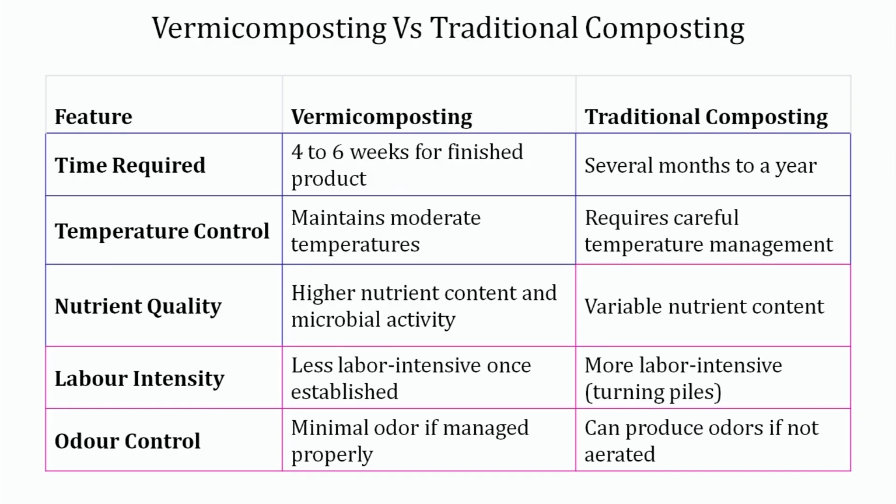And if we talk about the nutrient quality, we can see that in the case of vermicomposting higher nutrient content and microbial activity is there, because we are using the castings as our end product. In the case of traditional composting, variable nutrient content is seen. Less labor intensity is seen in the case of vermicomposting, while traditional composting is more labor intensive, because we require labor for continuous turning for better aeration. But in vermicomposting, the aeration is automatically done by the earthworm itself. Thereafter, odor control: in vermicomposting there is minimal odor if managed properly, but traditional composting can produce odor if it is not managed properly.